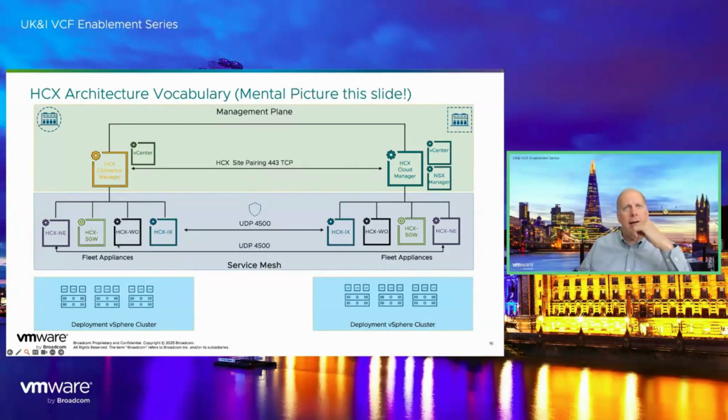Then you have these fleet appliances, which we've already talked about: the network extension, the Sentinel gateway, which does OSAM from KVM or Hyper-V, WAN optimization, and the IX appliance, which does the migrations in whatever form we need. They're all peered together, so there's a peer appliance at both the source and destination.